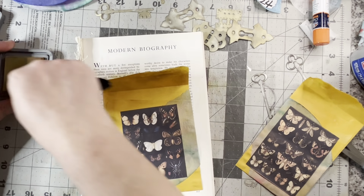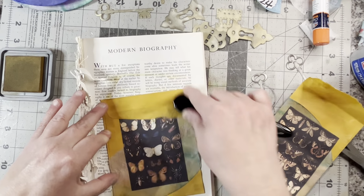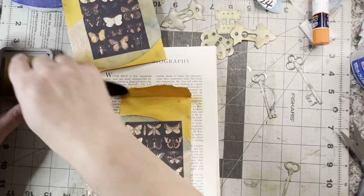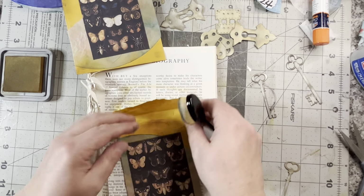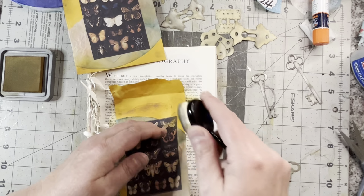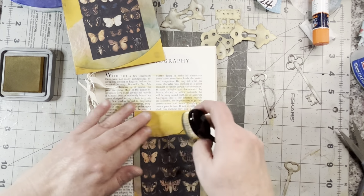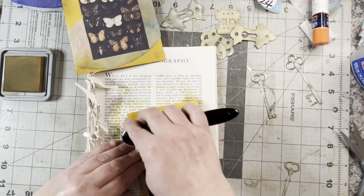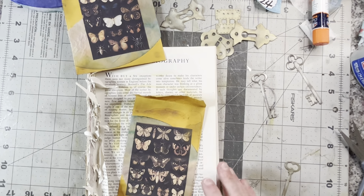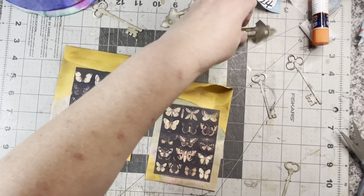Not too concerned with the back of it, because again, my thought is that this would plunk down in a journal. I'll have to figure that out in a minute. I've got glue on my fingers, and so everything's sticking to me. Now we can include a lock.